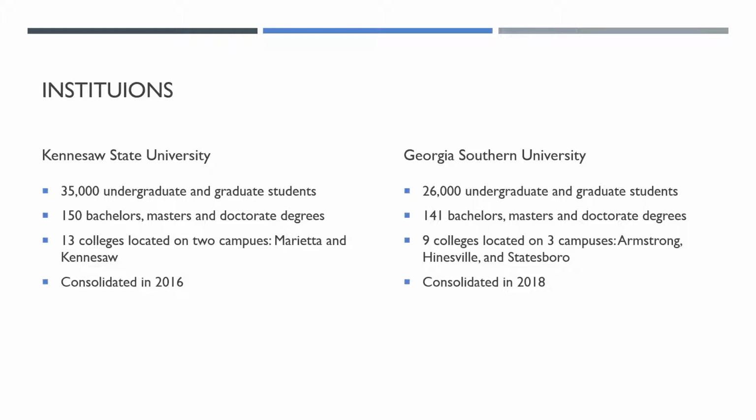Georgia Southern has 26,000 undergraduate and graduate students combined, 141 bachelor's, master's, and doctorate programs, so almost as many as Kennesaw State does. And those programs are spread over 9 colleges on 3 different campuses. The Armstrong campus, the Hinesville campus, and the Statesboro campus. Again, USG institutions that were consolidated. Georgia Southern consolidated with Armstrong Atlantic, and they became what is known now as Georgia Southern University just last year in 2018.